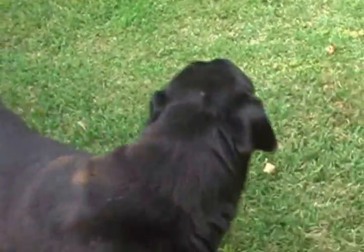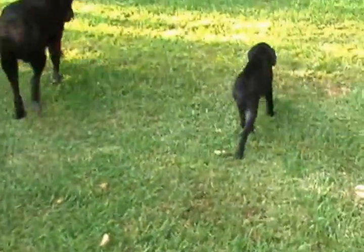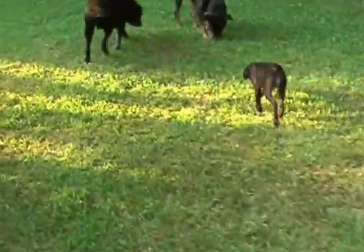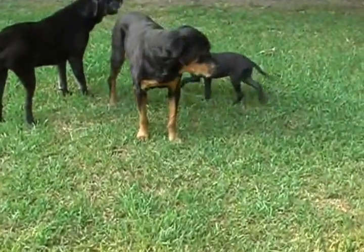You like these puppies? Samson's about 9 or 10 years old. And he's always loved puppies. He's a good role model for little puppies. Should we go see Heidi? Heidi, you want to say hi to the puppies?